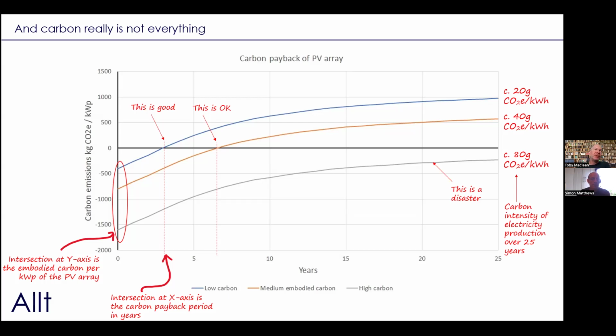energy produced by your PV array will go to the grid and someone else will use it. So at worst, a battery can actually increase the carbon intensity of electricity by holding electricity generated at peak grid times for use at off-peak grid times.